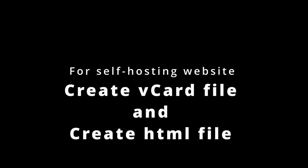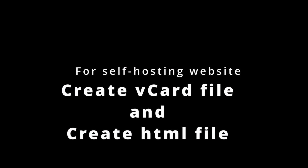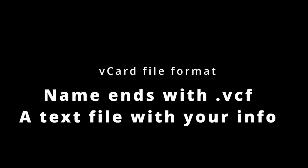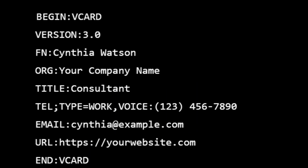For your website, we're going to need a vCard data file. That's a simple text file that ends with the extension .vcf. And this is a properly formatted text file that includes all of your contact information. You can see an example of this on screen right now. You could follow the example on screen and put in your data details and save that file as a vCard file. You could call it vcard.vcf or name it anything you like as long as it's referenced properly by the website.